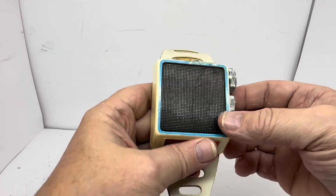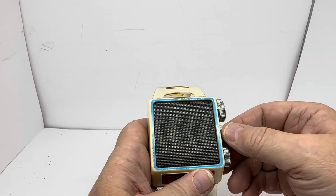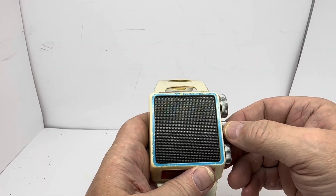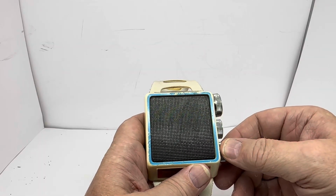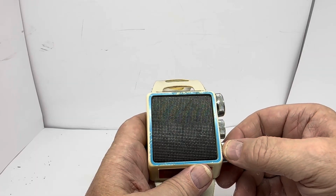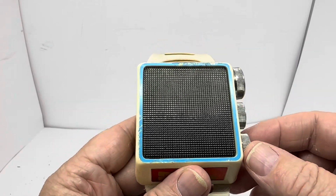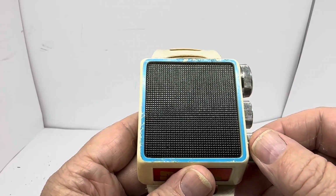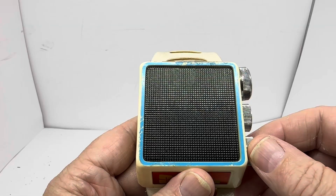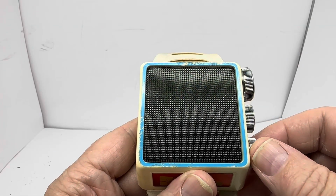Okay, so I switched the item on, but I got the volume a bit high there. You can hear the static. I'm just going to try and see if I can find anything. We might not be in a very good area to pick up any broadcasts.